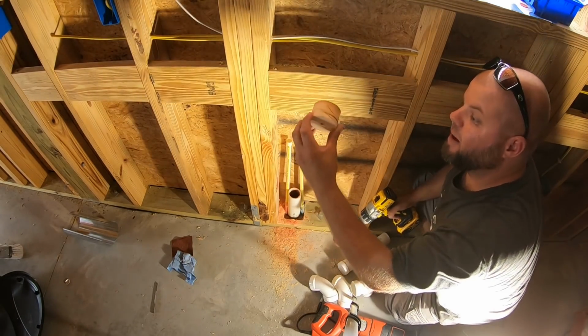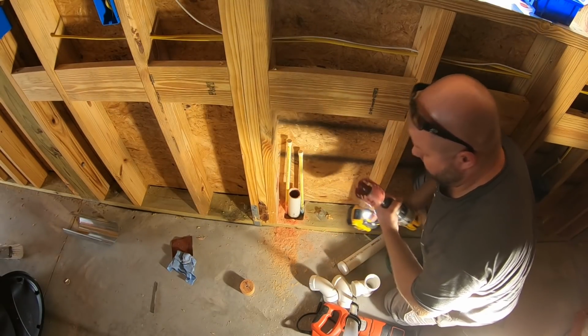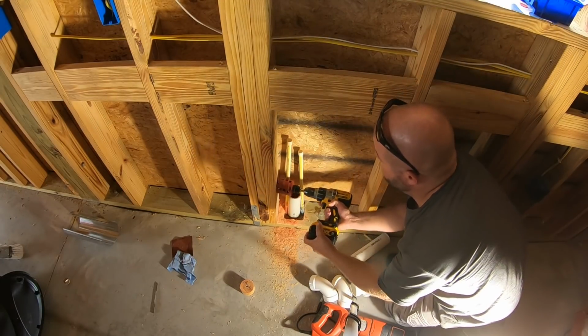So the plugs do come out easy. I like that. But man, there's a learning curve with this. And I just cut through a nail. I heard it. That's why I bought carbide. Let's see if the teeth are still okay.